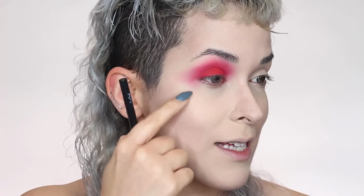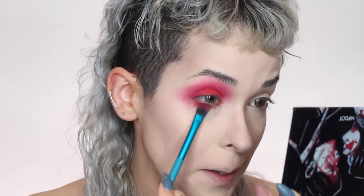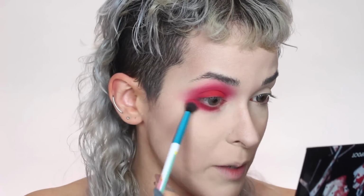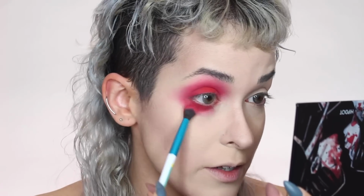Like I'm blending this down here. Normally I wouldn't do that. And then I'm also gonna take this shade and go under my eye. I'm getting a little bit of fallout, but I think it's nothing tragic. I think I'll be able to wipe that off. And I'm just taking this. I'm gonna grab a little bit of the orange red, just going right under there. And then with a clean brush, I'm gonna blend this out.